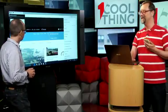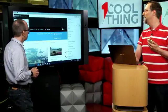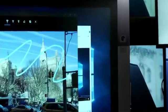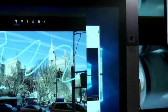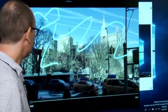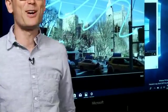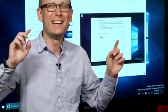Is that new in the Fall Creators Update? Oh, it's actually not new. What is new is something I don't know why they didn't have the whole time. See this little angle arrow here? We have a full screen view for the browser finally. Wait, what happened? You minimized it. Did it crash? Oh, but if I hit that, where'd it go? Hey, this is beta operating system software.